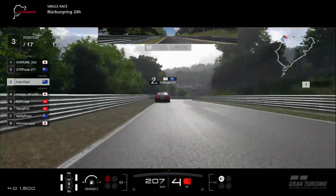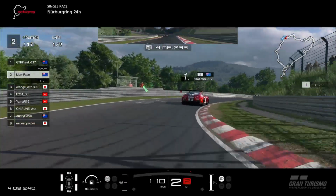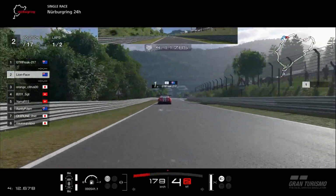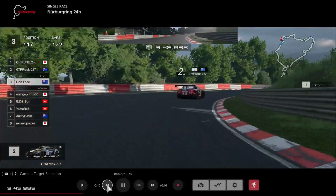But just a bit further on, we come up to this tricky right, left, right corner, and the FT1 in the lead spins out. I can only assume he went too deep on the brakes, but because we've got the power of the replay, I don't need to assume. We'll go have a look.